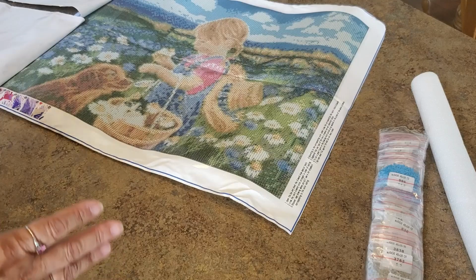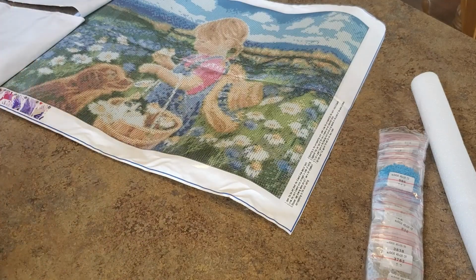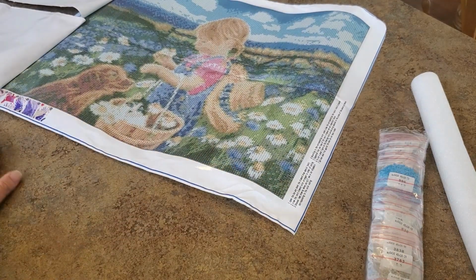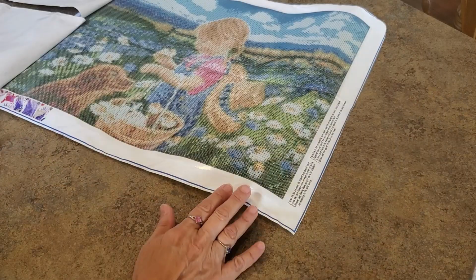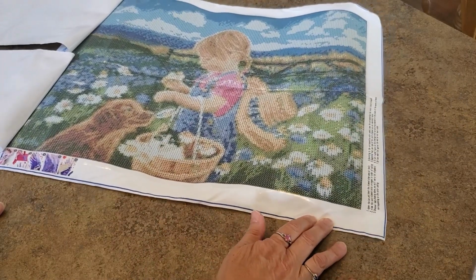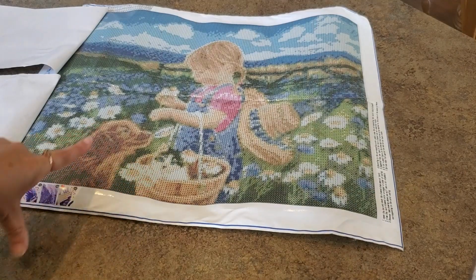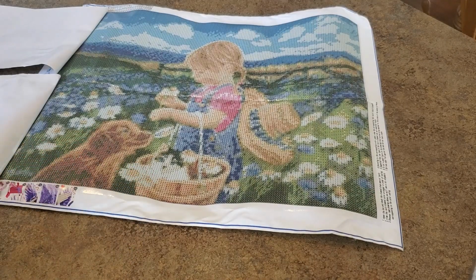Okay, so besides the big, it's not even a bubble, the glue is attached. It's just bent. Like the canvas itself is bent. The glue is fine though. She's adorable though. Let me see if I can turn it a little bit and get it a little better. She's adorable with her kitty in her basket and her puppy dog out there in her field of flowers.